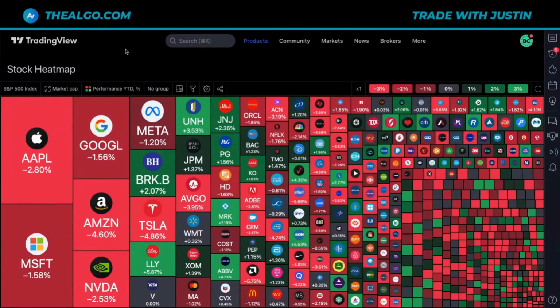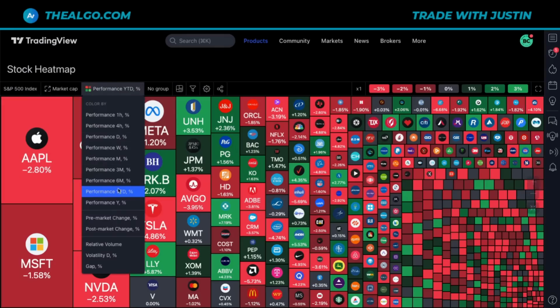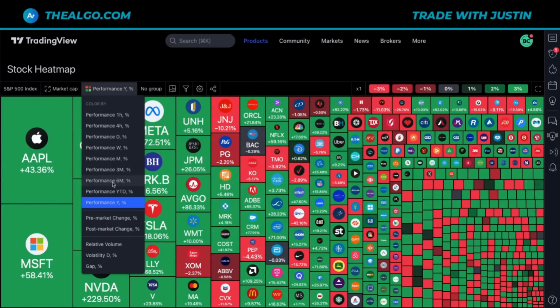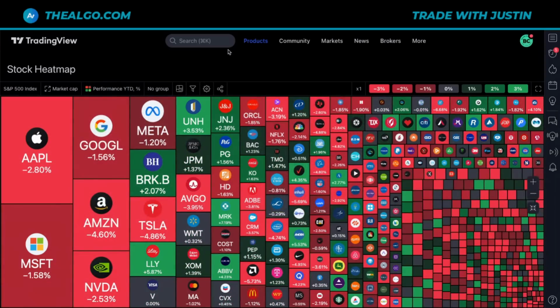And if we look here at year to date, the reason why this is notable is because we were talking about people not wanting to harvest gains in last calendar year because these stocks have crushed, right? Apple, Microsoft, Google, Amazon, NVIDIA, Meta, Tesla. But so far this year, we're not seeing very much love.